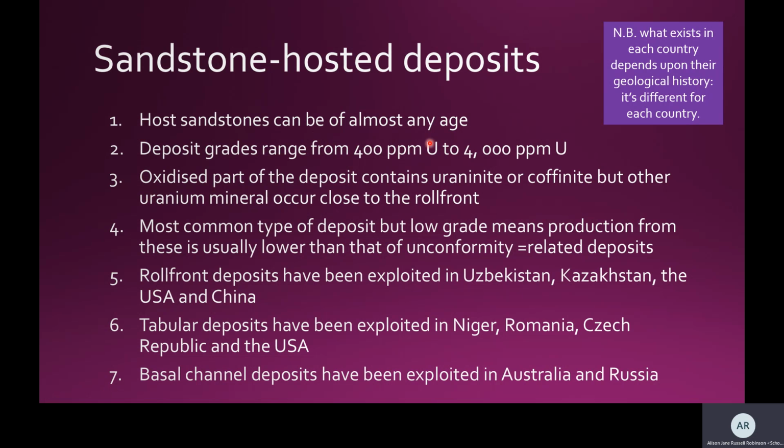So these sandstones can be really any age. They can have any kind of concentration of uranite, and in different forms have been excavated across the globe. It's worth mentioning here, I did touch on geological history, but each country has its own geological history. What you've got in terms of rock type and what a country has experienced geologically is not going to be the same, for example, for Japan as it is for the UK.